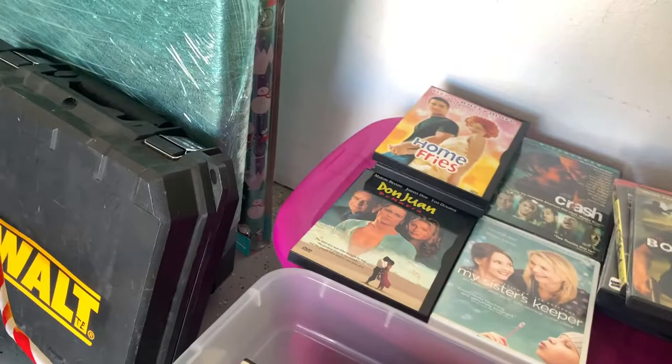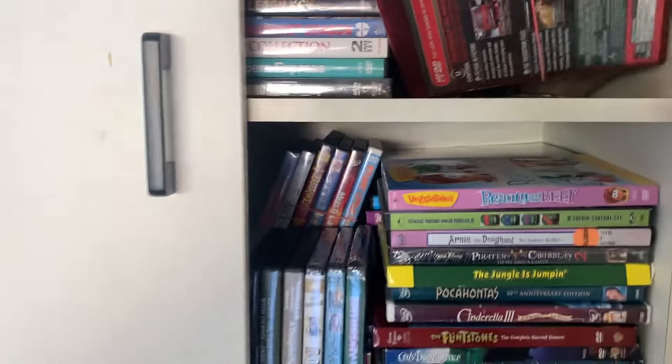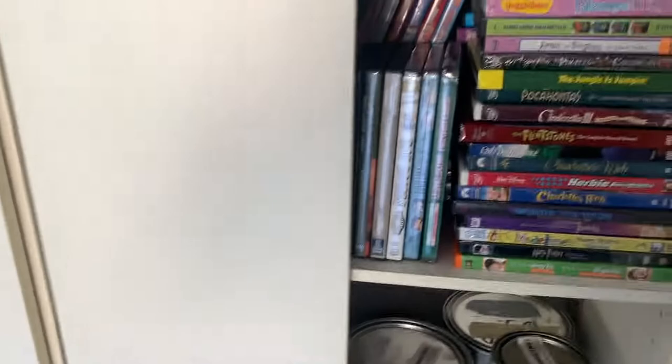Oh, I can bundle these two together. The funny thing about it is I actually have this that I just listed on Thursday. The same thing, except on an HD DVD. See, it's the set. I don't know. Nobody wants those movies, I guess.